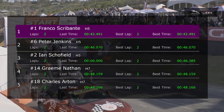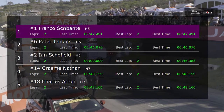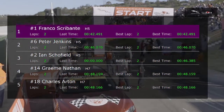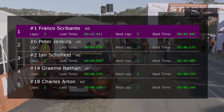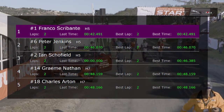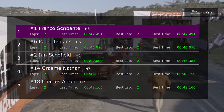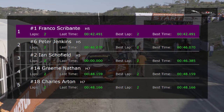There are all the lap times for you of the top 5, and I must tell you, not a lot to choose there in the different categories as well. What are your thoughts? Yeah, no surprise with Frank at the top, but beautiful car, as I said, very quick car, quick driver. Peter Jenkins, yeah, he pipped Ian Schofield in the March, but not too unexpected. Graham's done well there in Team Old Dog to get 4th quickest time.